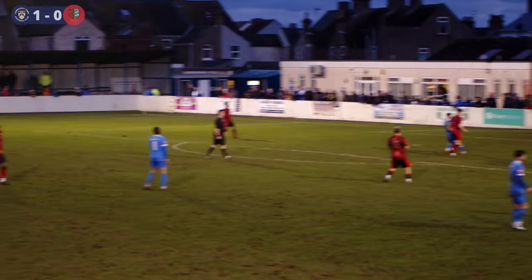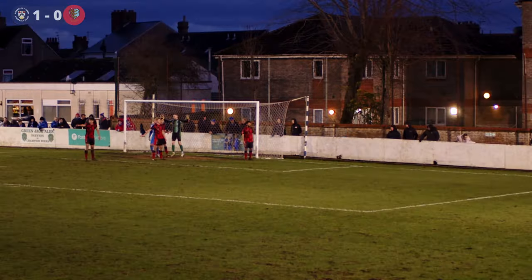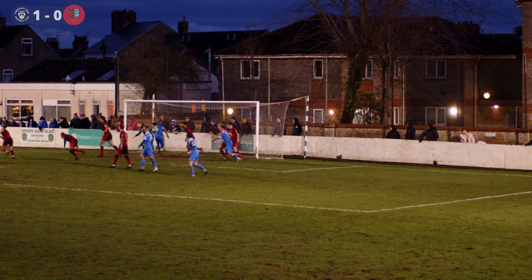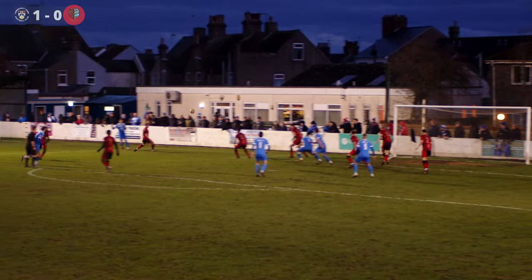Lovely cross in, no one there to receive it though, and it's a goal kick for Brightlingsea. It's a great atmosphere here. Oh, headed it just the wrong way. Lowestoft still have it though, it's in the box. Can they make something of it?